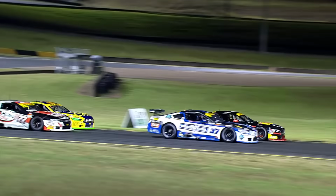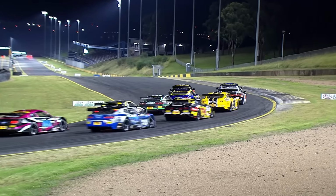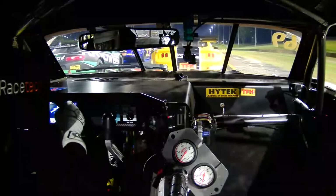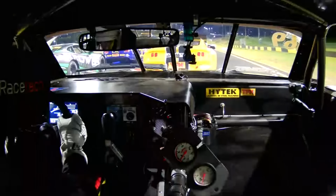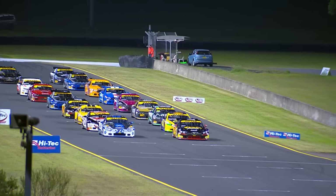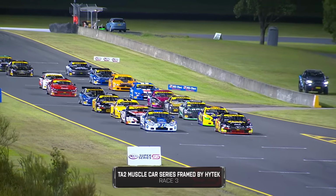He sure has. Rolling start here at Sydney Motorsport Park. Race 3, we'll have one more later tonight. We're going to ride on board. That's Josh Thomas in the TFH Hi-Tec entry. Josh was impressive earlier, 18th to 8th. And we are ready to go.